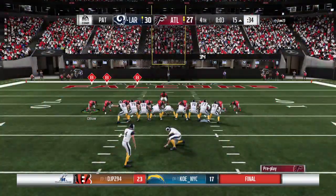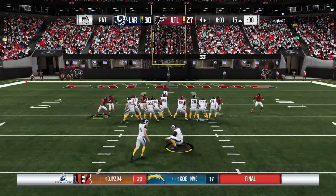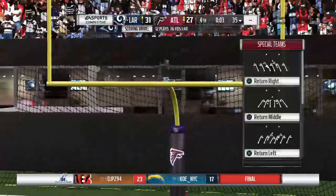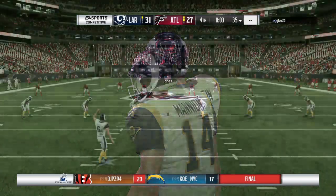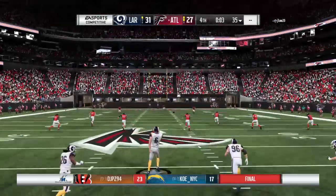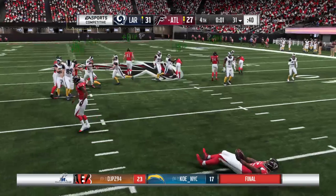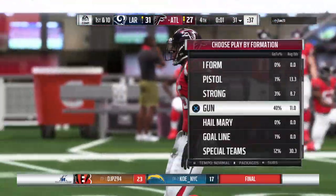Zerline now for the PAT. Zerline good with a PAT. And it would appear, barring some late heroics, they're going to get out of here with a come-from-behind victory. The kickoff unit is out on the field, and they will send this one away. Very short kick. This will be taken by one of the up men. Atlanta now coming out on the field.